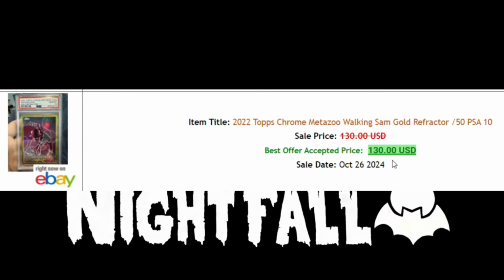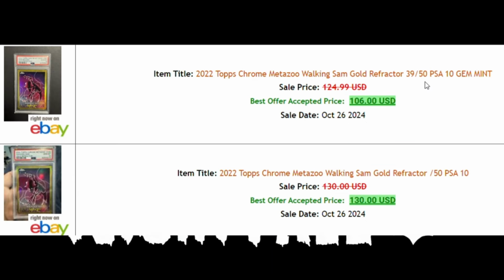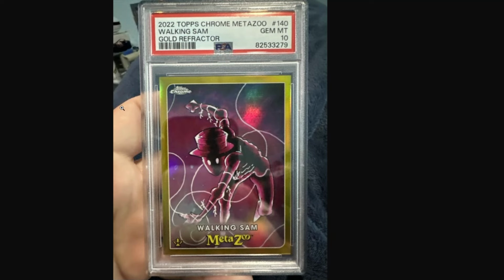Next, we have a Walking Sam Gold Refractor serialized out of 50 from Topps Chrome. PSA 10. Sold for best offer accepted $130. But right above that, we have also on October 26, 39 out of 50. Same thing. Gold Refractor. Walking Sam from Topps Chrome, PSA 10, sold for best offer accepted, $106 American.